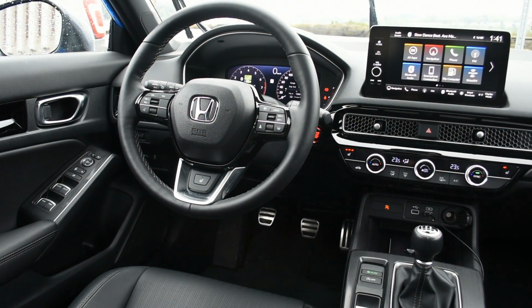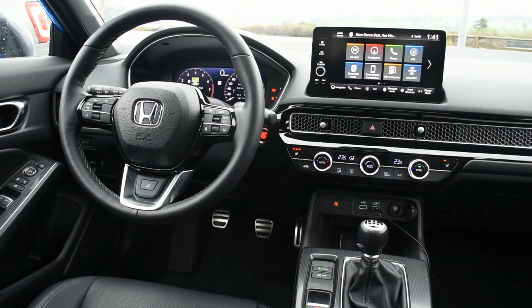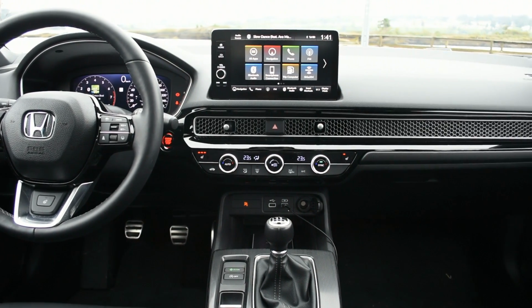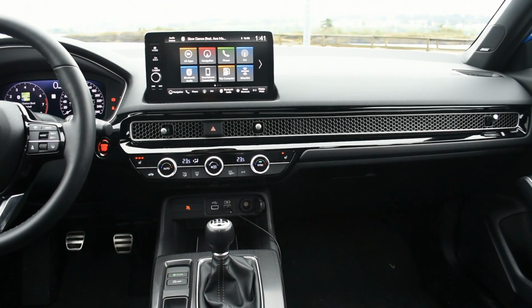So let's jump back inside and take a look at the interior. Right away, it's much different than the last generation of the Civic. The biggest difference right away is the dash. Honda engineered honeycomb vents go right across the dash, and I like this bold design stance. Overall, the interior is pretty solid for a compact car, and the interior panels and buttons have the quality you expect from Honda.